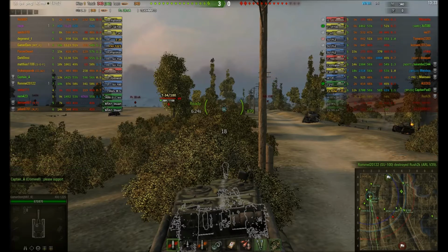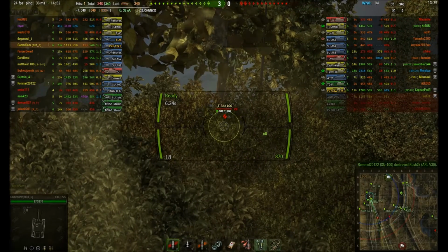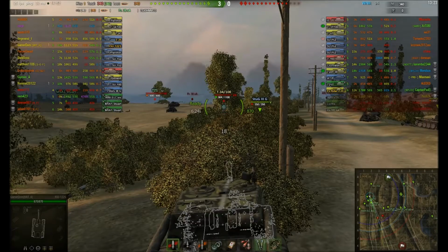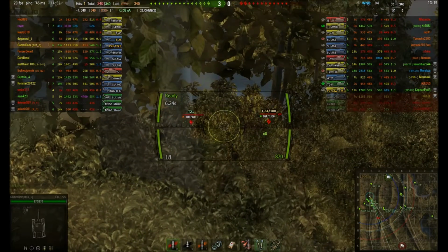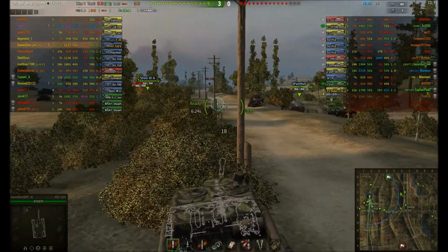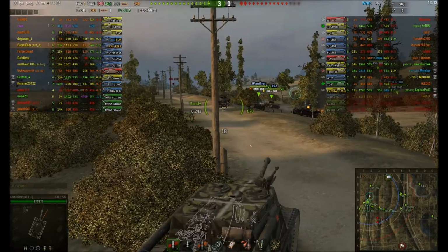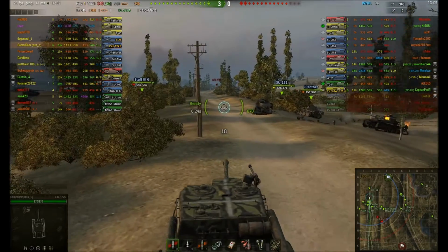So what have we got? We know there's a 34-100 over there. Tank I really like. I'm working my way through the line at the moment, and I can't wait to get back to that because I played it on the test server and really liked it. The 100mm gun on it is very pokey. So we're not seeing anything at the moment, so let's push on a bit further. We're 3-0 up.